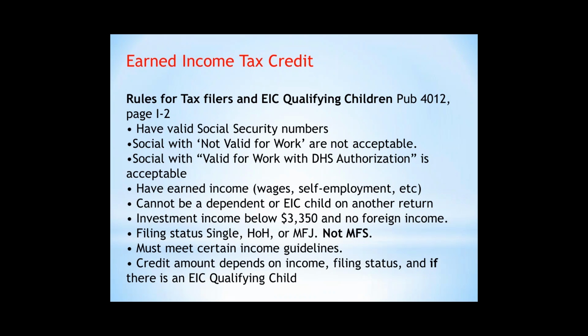The investment income in the household has to be less than $3,350, and there can't be any foreign income. I haven't run into this once in the 4 years I've been doing taxes, so I wouldn't worry about coming across this at the tax site.